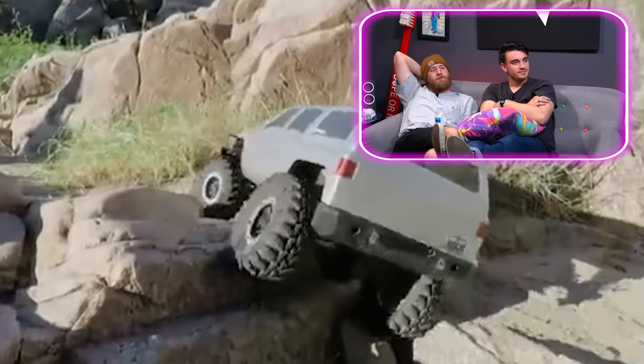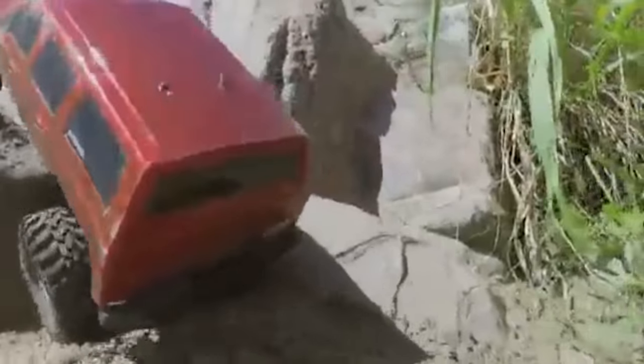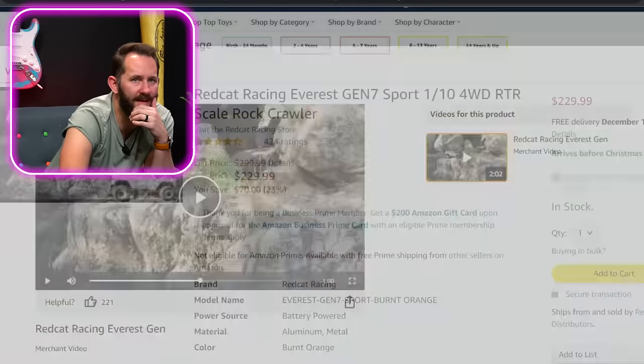All right, that's real. Dude, that's a real car. No, that's this little car. Let's play Is It Real? 10 RC cars that are most likely real. It just moves like it's real, bro. It doesn't even worry, it's not like, am I gonna get up this? It's like, I'm gonna get up it. That's cool. So we're gonna get this one too.